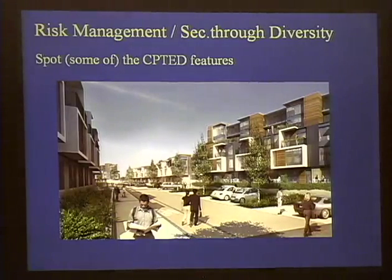So this is something that has a huge effect, and there's a bunch of other stuff here which I won't go into in too much detail, but there's a large number of security features here which should be added, and it looks like a standard residential street, not Fort Knox. So it has a lot of security without it being obvious in your face security. Some other examples.